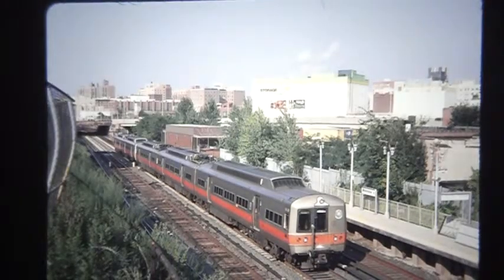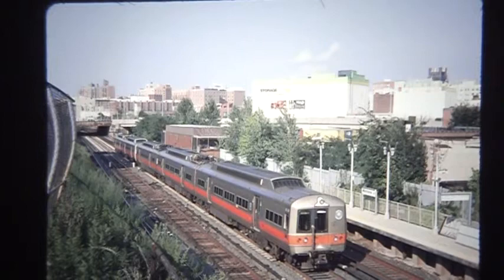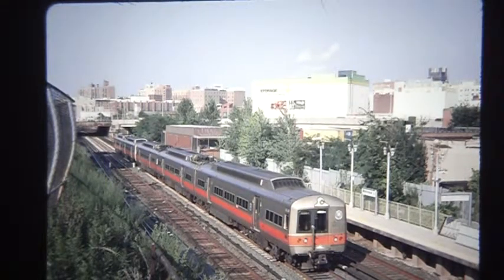Next. And one of the last trains there were only about 3 trains of M4s. I saw no M6s on this day, but there were about 3 trains of M4s. This is 8911.